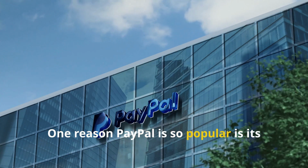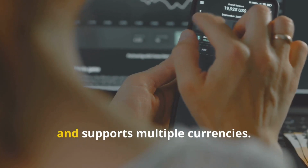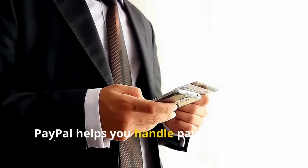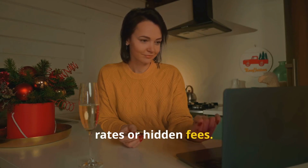One reason PayPal is so popular is its global reach. It works in over 200 countries and supports multiple currencies. If you're traveling or working with international clients, PayPal helps you handle payments across borders without worrying about exchange rates or hidden fees.